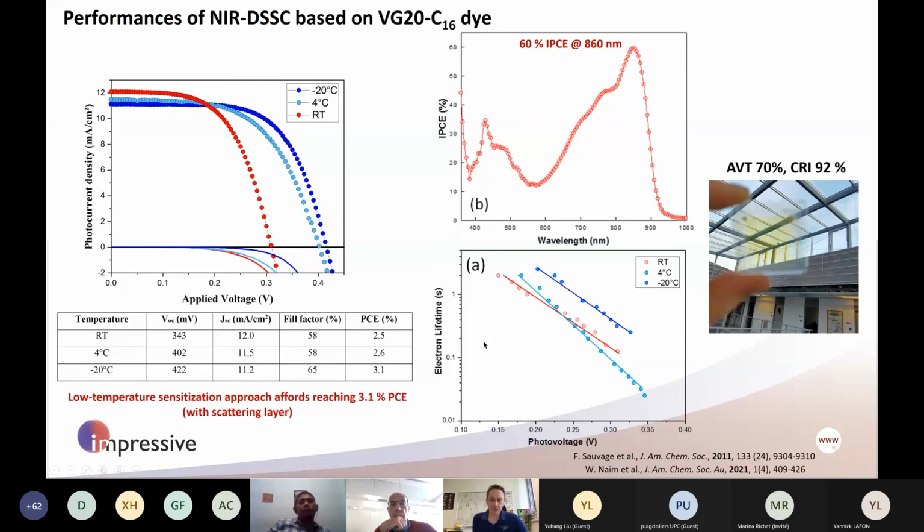In terms of performances, I'm not going into the details. We've made so many electrodes, so many devices, probably since 2014 on VG20, we made more than thousands of devices to try to modify the additives, the composition of the electrolyte, the solvent, et cetera. But for champion devices, one important parameter is the sensitization temperature. This is something that we published 10 years ago. Decreasing the sensitization temperature allows to increase the power conversion efficiency. This was clearly demonstrated in the case of ruthenium dyes. And here we come up also with a good demonstration that this approach works with cyanine dyes.